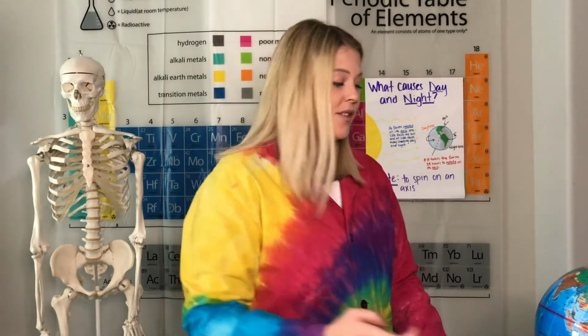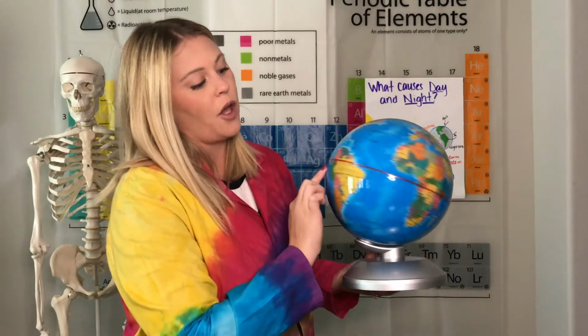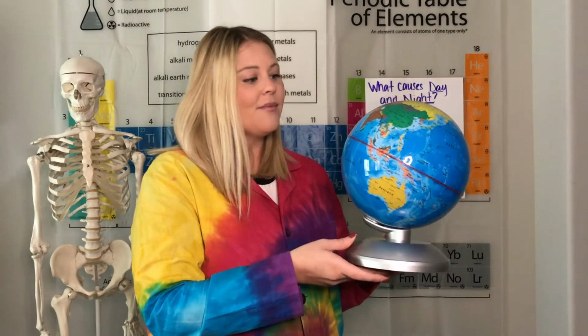Now scientists, the Earth actually sits on what's called an axis, meaning that it has a tilt. So this is a globe. And you'll notice this red line that runs through the globe. That red line is called the equator. Now, based on what I showed you in the book, you would think the Earth would sit like this. So the equator runs through evenly. But it doesn't. It actually sits on a tilt. Now, scientists, we are focused today on the words day, night, axis, and rotation.